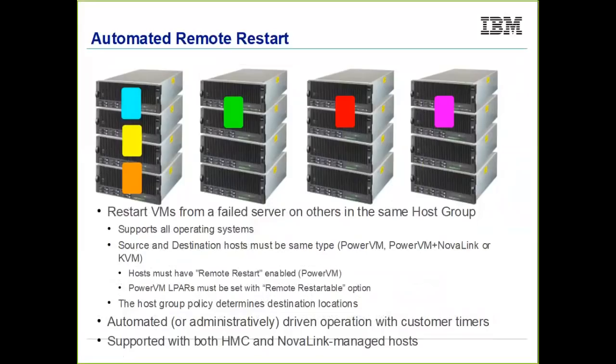So this is not using live partition mobility, but the nice thing about doing this from a PowerVC perspective is, well, number one, PowerVC can automate this kind of operation. We have customizable timers that you can set up in your environment to say, if this host is gone, I'm sampling him every 5 minutes and he disappears after 15 minutes, go ahead and initiate the automated remote restart function. So if I'm doing this manually, I have to log into my HMC and run a command, and I have to tell him where he's going to put those particular LPARs. With PowerVC, he's going to determine where in the cluster of servers within the host group he's going to go ahead and put those LPARs and move them around.